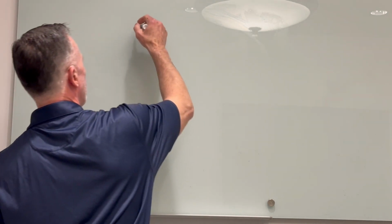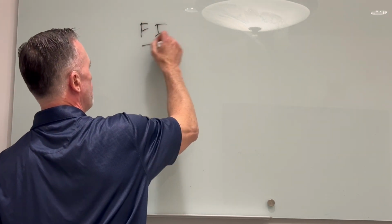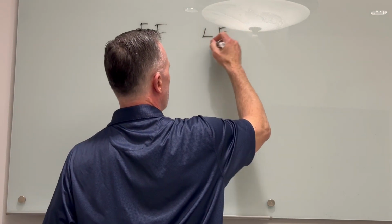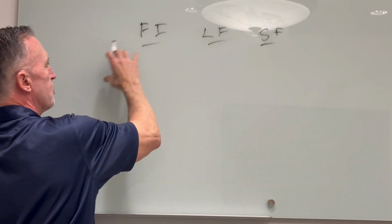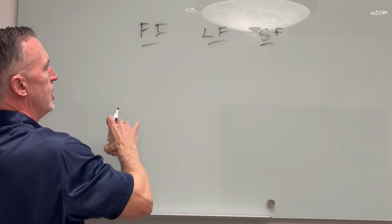We're going to walk you through fully insured, if you're still fully insured, some level funded solutions, and then also some self-funded solutions. And what are the different programs you can do at different levels?